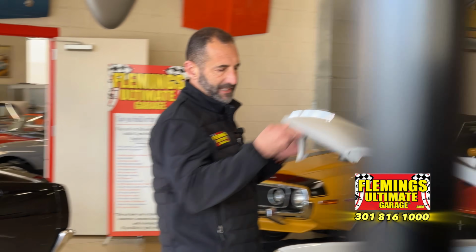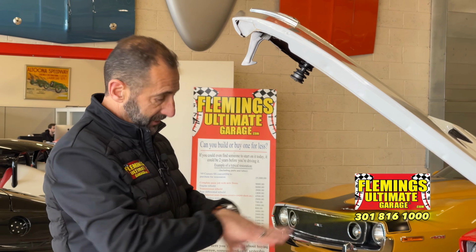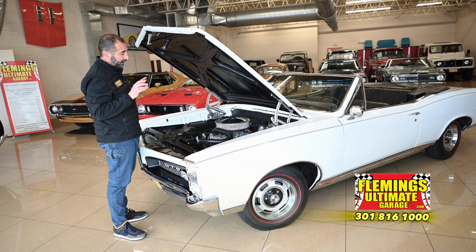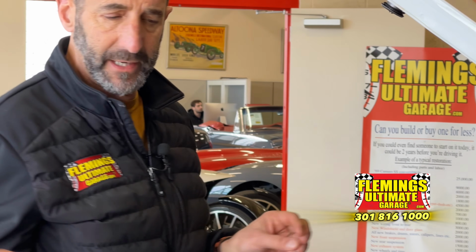All right, so let's take a peek under here. Listen, you may not spend a lot of time under the hood, and you shouldn't have to because it's beautifully restored here. But you may want to go to a car show and things like that. This car just arrived, so we're just finishing up some detailing. I have a couple small parts left to install on here. One of them is the battery topper, which I think looks really nice.